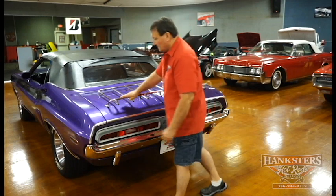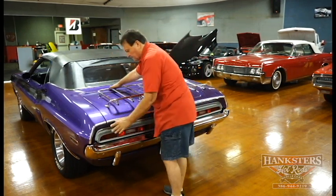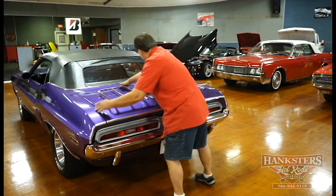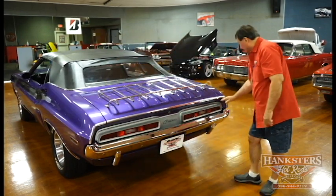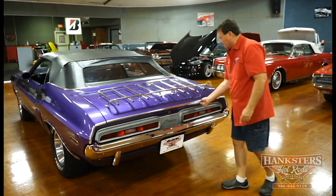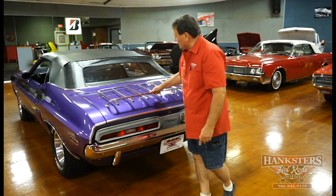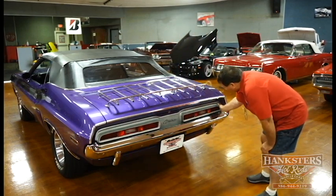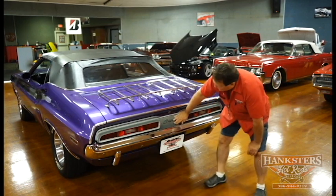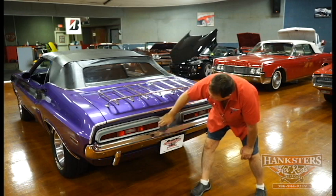Okay, back end of our 71 Challenger. You can see the fitment of this deck lid is absolutely beautiful. You could not find a better fitting hood or deck lid on this car. Everything lines up as it should. Optional luggage rack on the rear deck. Original paint around the tail lights, still the Argent Silver type. Challenger designation on the back.